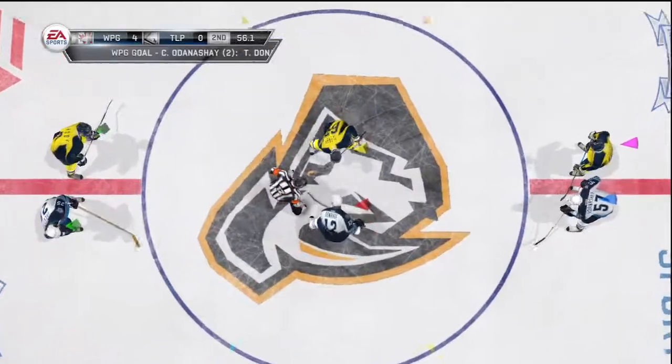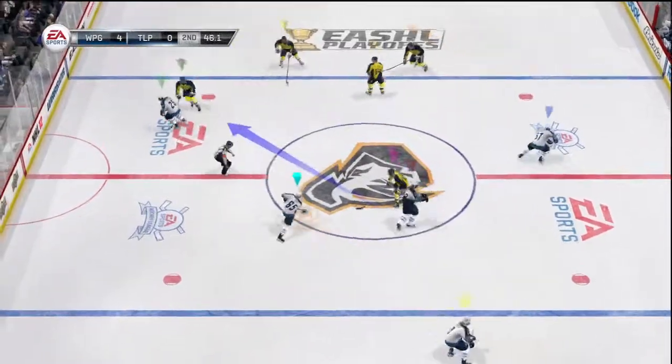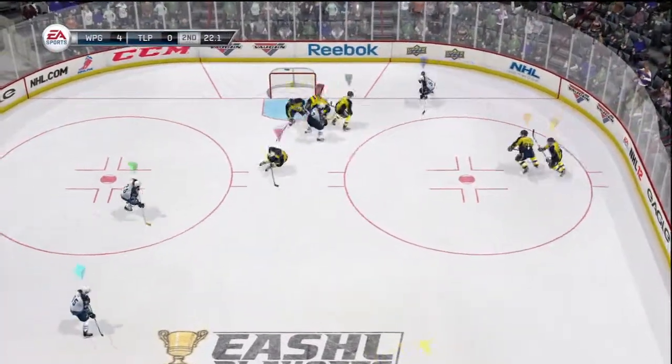That is an enormous goal because it just gives you so much more leeway. Gives you complete control of the hockey game. All you need at this point is to play decent D, and you've got a W.